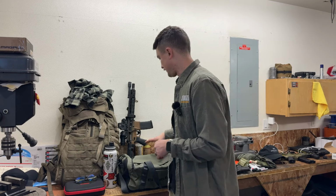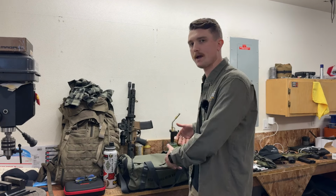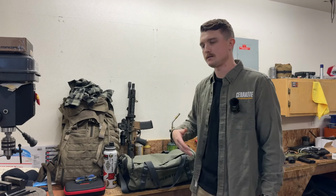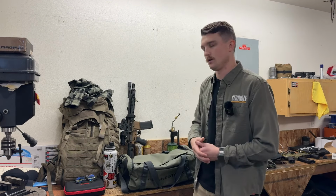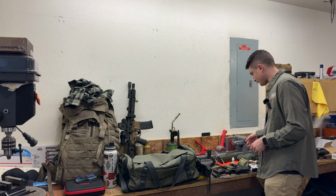I bring this duffel bag with me, and the contents inside really help me feel a little more secure, like I can get home. I think I have some important tools in here. So I'm going to pack this bag up, give you some ideas, and then you can do with that what you will. I'm just going to start grabbing things off the counter.